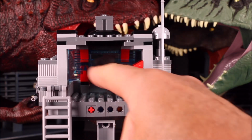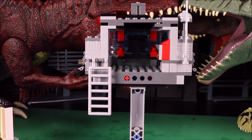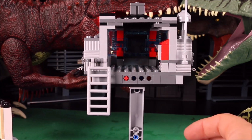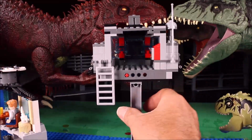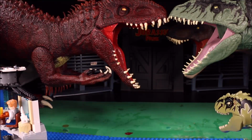So you can see the treehouse looks really cool. Inside you got a bunch of screens, and a little ladder for the characters to climb up to get in there and pretend they're safe. It's on a big, huge stand over there. Really cool. Now let's go ahead and take a look at the lab.